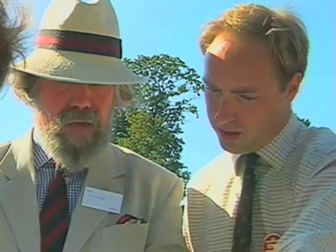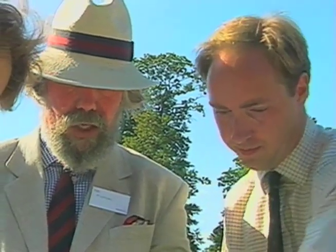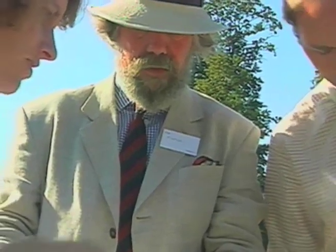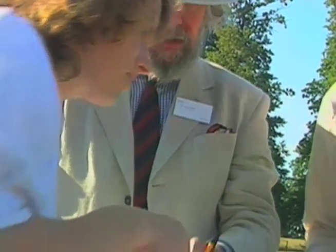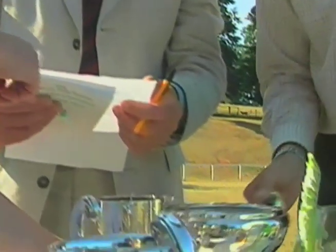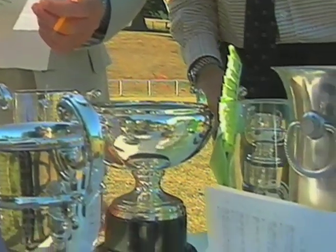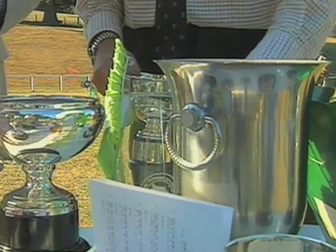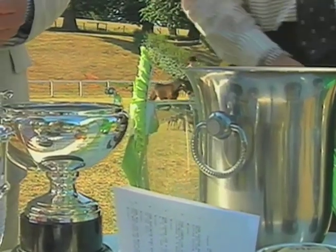Peter Upton was a judge. The Karoo Challenge Cup for the champion mare or filly. Next, the Janus Challenge Cup for the champion standing colt. Next, the Hisley Challenge Cup for the reserve supreme champion. And lastly, of course, the Supreme, the Dartmoor Pony Challenge.